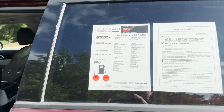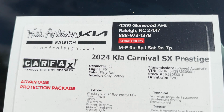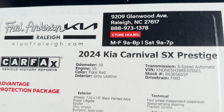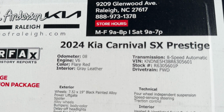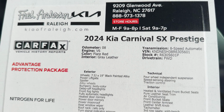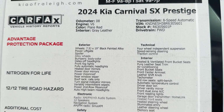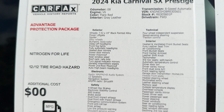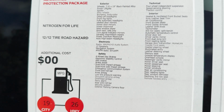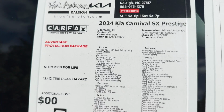Since this one is a pre-owned vehicle, I don't have the window sticker. I'm so sorry, but it's available at kiaofraleigh.com. So 2024 Kia Carnival SX Prestige. This one is 46.3 but you're gonna add in $13.65 for destination charge. You'll see destination charge on our friend Sienna as well. There's the fuel mileage, the 19 and the 26. So that's the 24 Kia.